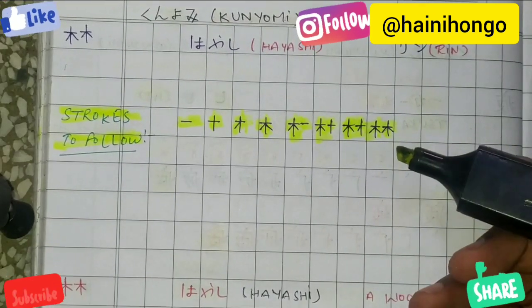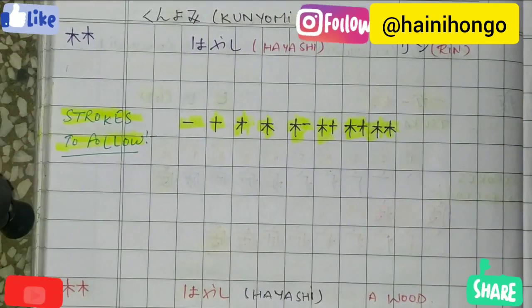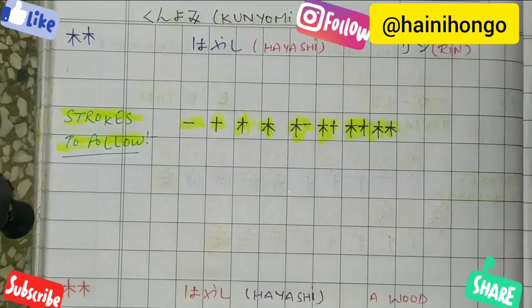So guys, this kanji has 8 strokes. Now let's do the practice of the strokes of this kanji.